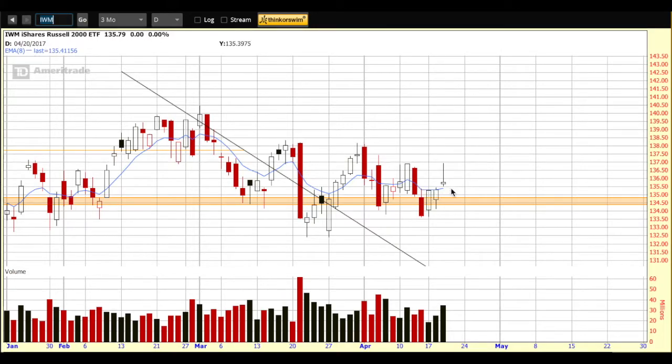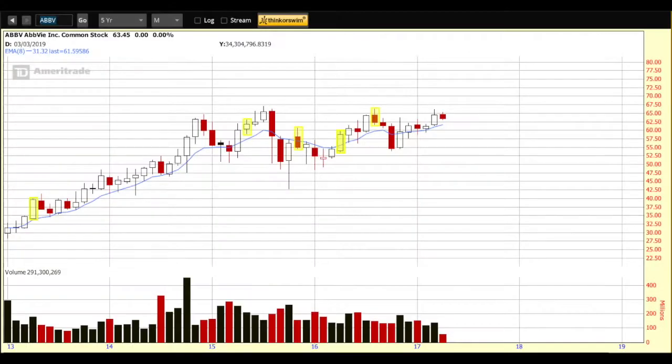We will be adding a new name to our watch list and we'll watch to see how the Russell behaves today. Will it have a bar that it tried yesterday? Will it have a better effort today, or will it start to shrink and go lower? Really worth paying attention to here for sure. And so the new name I'm going to add to our watch list today is AbbVie Inc., ticker symbol ABBV.